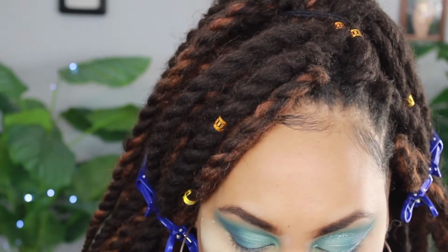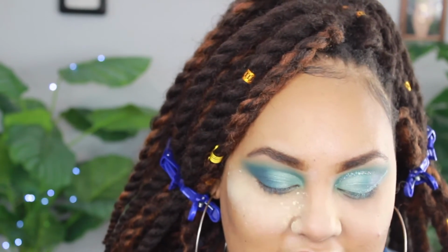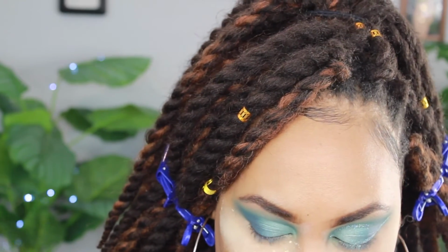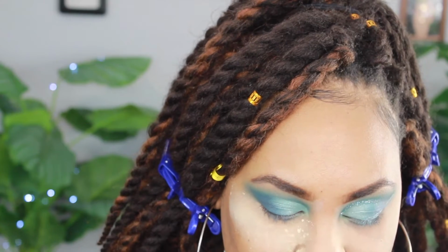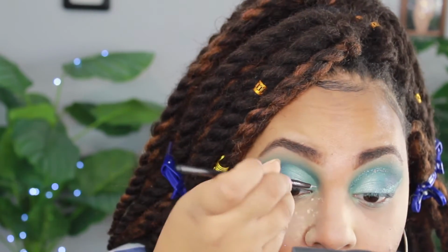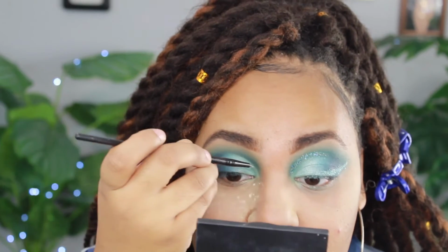Okay, so now I'm going to take the NYX glitter primer and put some on my hand, and then I'm gonna take a liner brush and I'm basically just gonna flatten out the brush with the primer. And I'm basically just going to do the top line, like on top of the cut crease, with some glue or primer, I guess.